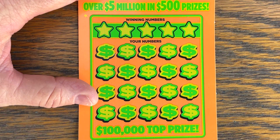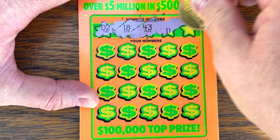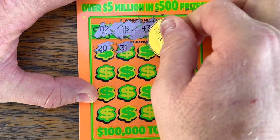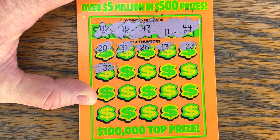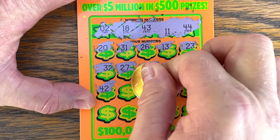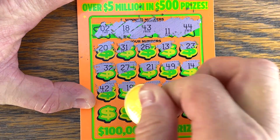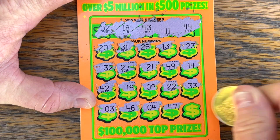All right, let's see if we can start off with a win on the very first ticket. 18, 43, 11, and 44. Come back to the coin. Army is ready. 3, 46, 4, 47, and 38. Nothing on the first one.